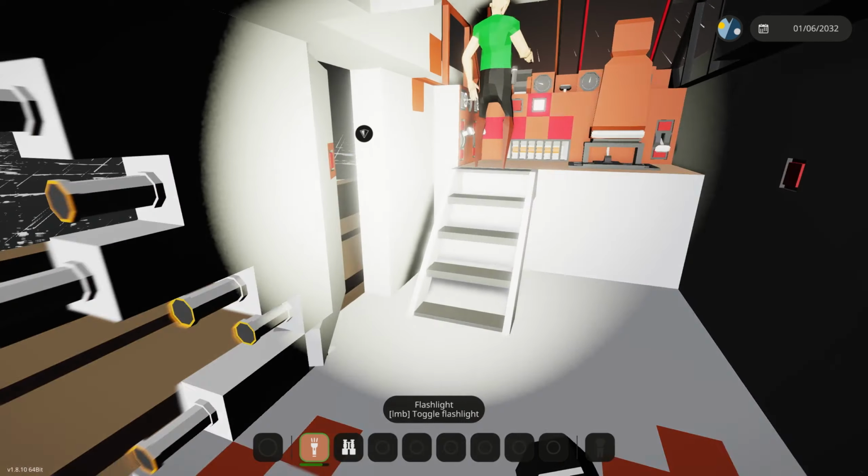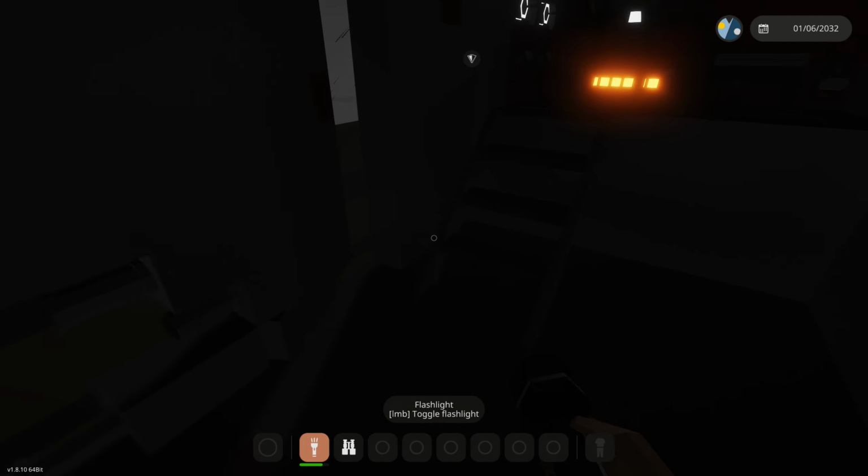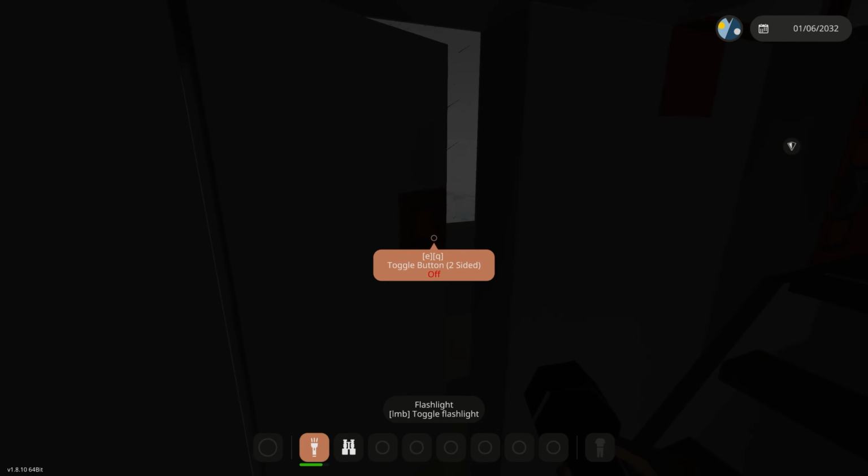Hey, turn off the heater. There's a heater button. Like, oh yeah, the heater. Yeah, the heater. Like, it has a good feel to it. And this door is unclosable. It just ever so slightly stays open.